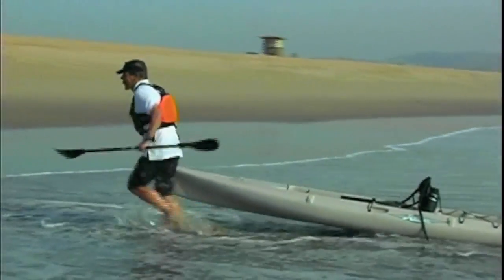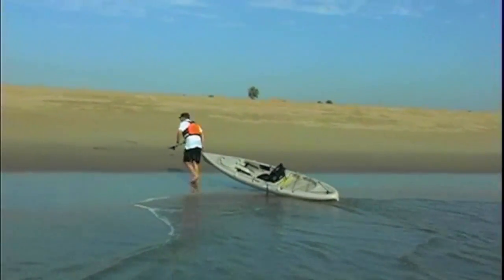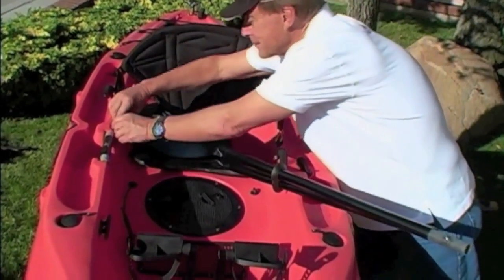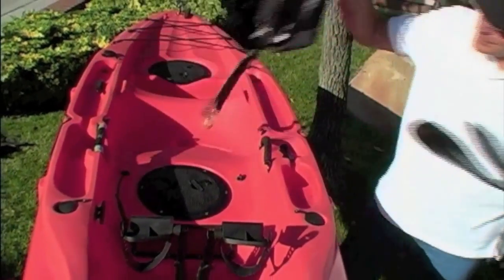Practice with small waves, and remember, it's a good idea to have a partner on the beach when you're practicing. Now that you've found your perfect kayak, let's talk about maintenance and storage. Begin by reading the owner's manual. It's full of great information. The fact of the matter is, your kayak doesn't require a lot of maintenance, but a little prevention can go a long way. Remove the seat and store it indoors along with the paddle.